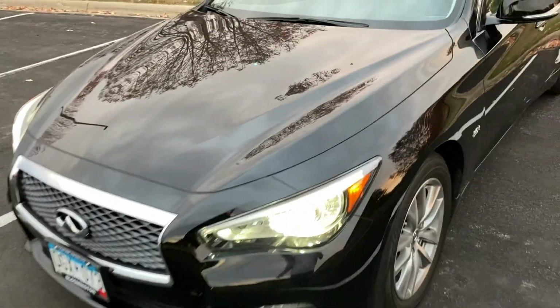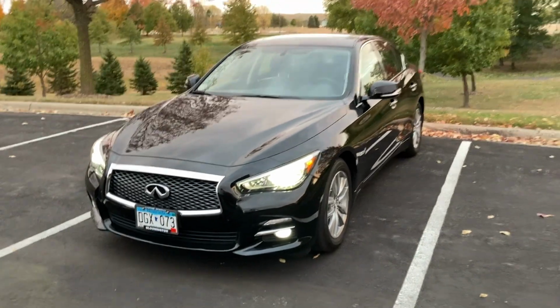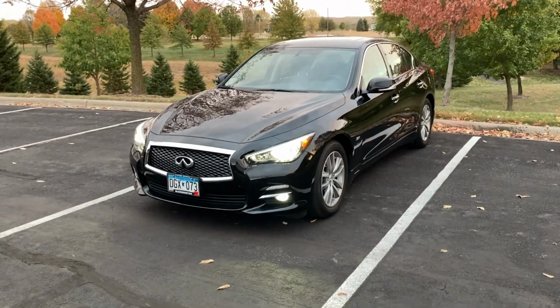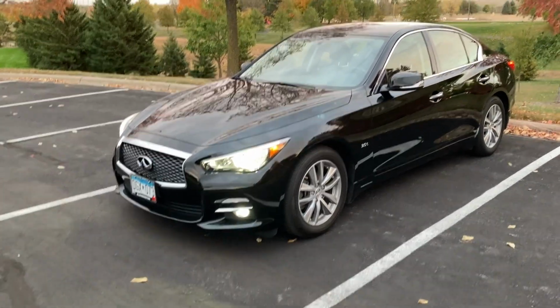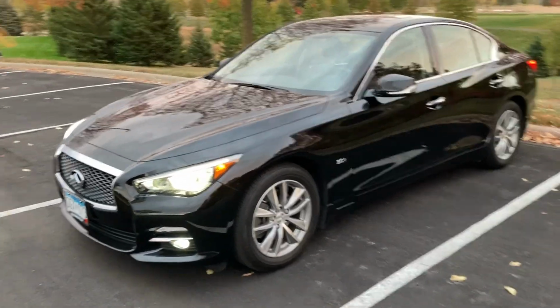Beeps 3 times to let you know that you left the car on with the Infiniti key outside of the vehicle. And as you can tell, it looks extra sporty, especially with these LED headlights and LED fog lights. So it looks really nice.